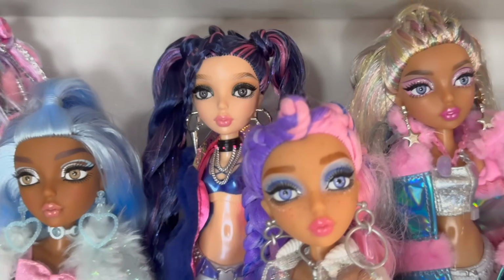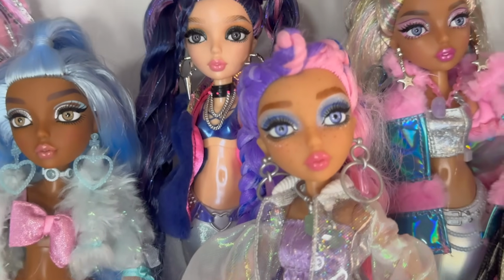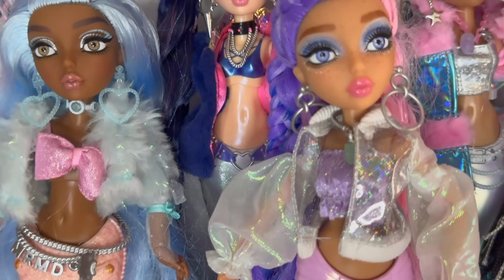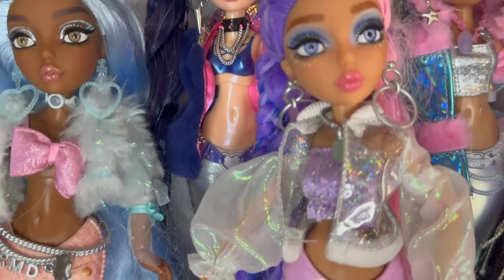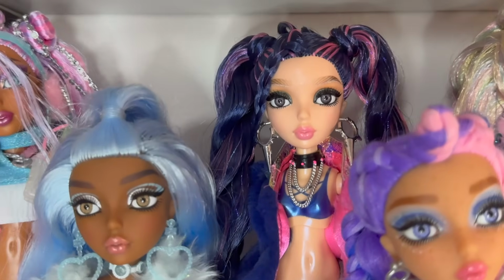She's cute. She's from the Winter Waves collection also. She is missing a top that I said I was gonna make and never did, obviously, and a pearl belt that I said I was gonna make and never did. She's got the same tail gimmick as everybody else from that line. She's very pretty. She, again, has the dark eyes.